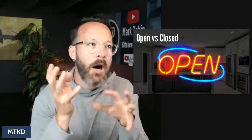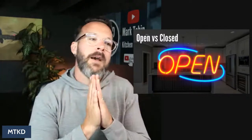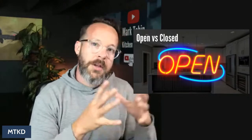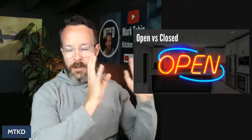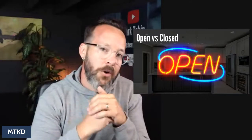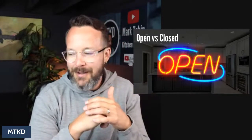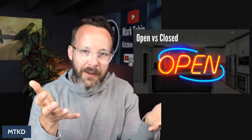Here we go. Oh, open or closed? Open concept versus closed concept. This is something that we've been talking about in the kitchen design world for a long time. Years ago, the kitchen was its separate room, and it was off on its own. And then as time progressed, the kitchen opened up into the rest of the home to give you this open designed workflow, this open design concept. It's not really a concept, it's just a thing.